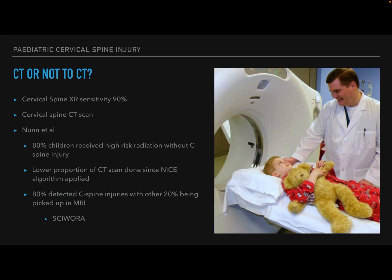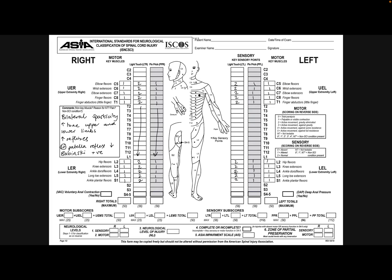There was a lower proportion of children undergoing CT scans since the NICE algorithm was applied. And they had an 80% detection rate of C-spine injuries, with the other 20% being picked up on MRI. This is due to the phenomenon that children are more likely to get spinal cord injury without radiological evidence, so you have a normal CT scan or normal X-rays. So the caveat is that even if you've got normal imaging, if they've got ongoing neurological deficits, as we discussed in the case that we had, you need to consider that the patient will need an MRI before you can rule out any significant injury, and you would consider doing both the head and the spine.